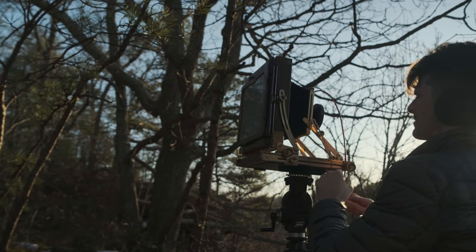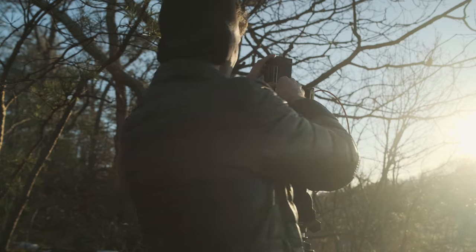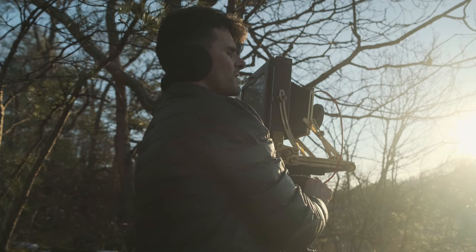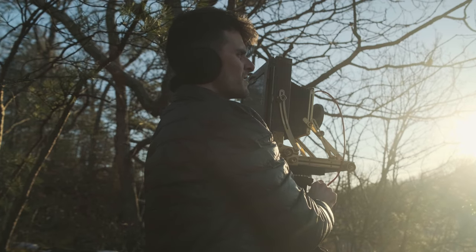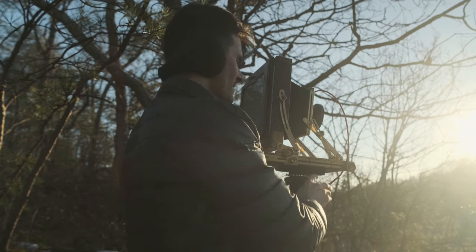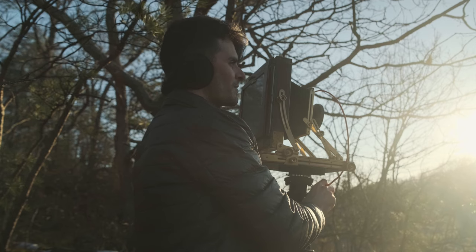Nice, right over here. See if we can wait for this wind to calm down just a smidge. Only downside about a moderately windy day is it's more than moderate when you have a big old camera.